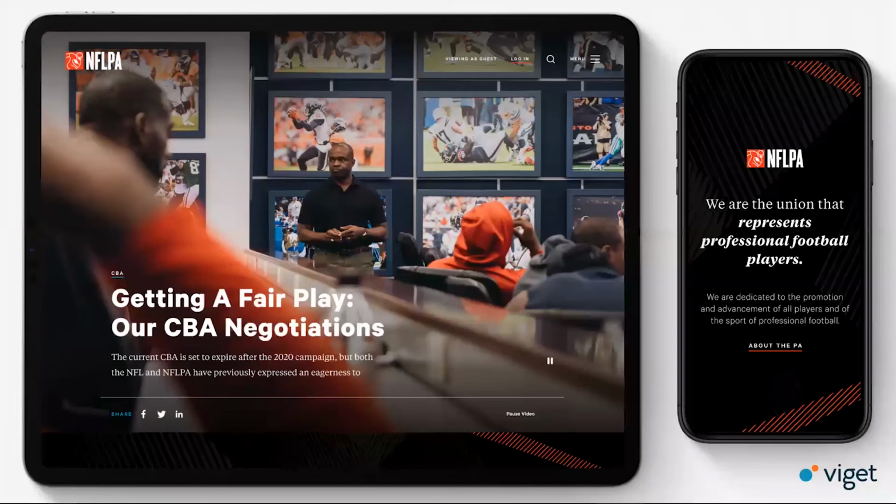So the client that we worked with was the NFL Players Association. This is not the NFL, it's the union that represents the players in the league. So in many ways, it's kind of an antagonist to the NFL, making sure that players are not being taken advantage of by their owners and teams.